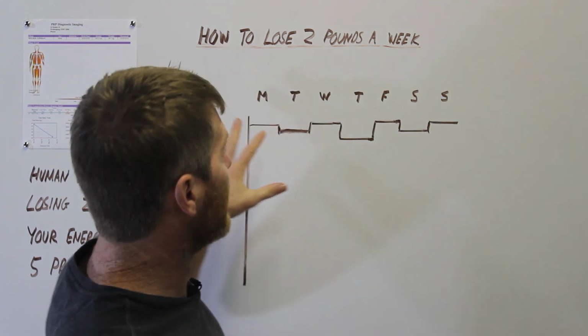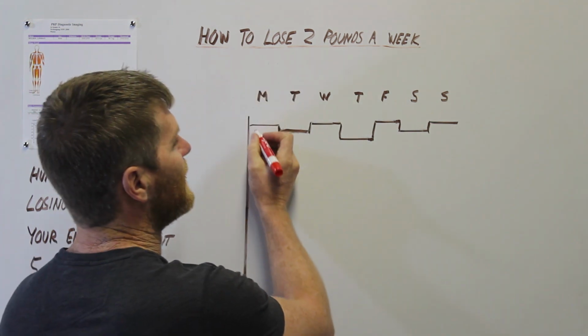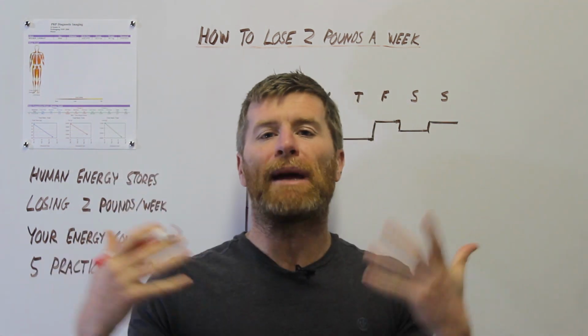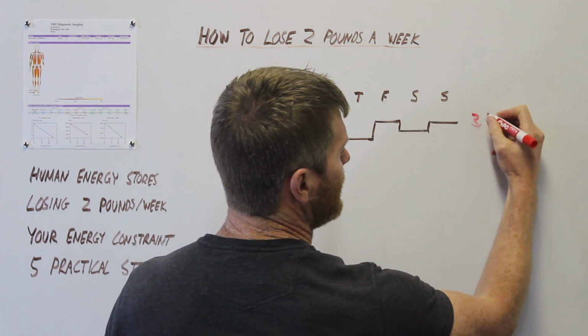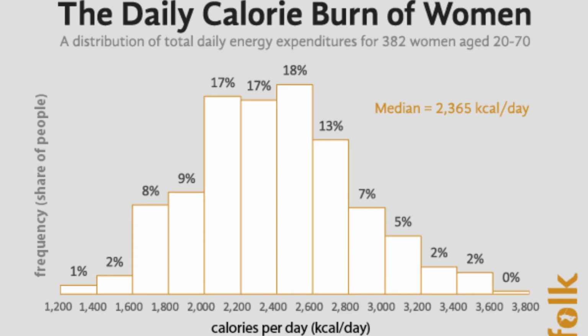So basically, I want you to understand that over the course of a week, your energy needs bounce about, and typically they'll change day to day, but the average for the week of where you're currently at is what people call your maintenance calories. So let's just, for simplicity's sake, say that somebody's maintenance calories are 3,000 calories a day, which is a very typical number for a man. For a woman, it's typically down in the 2,300, but there's lots of variation, right?